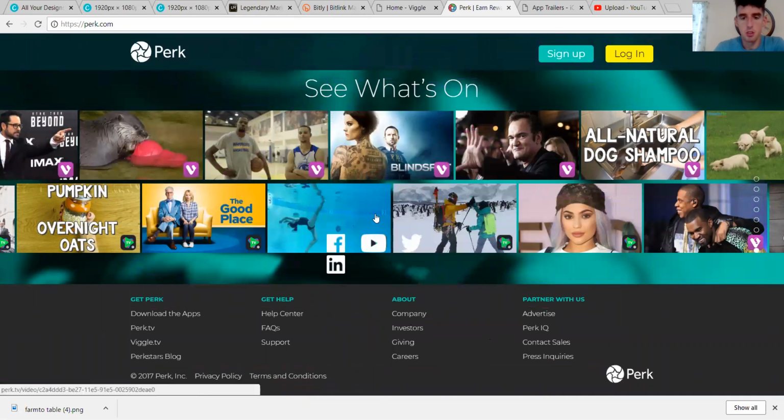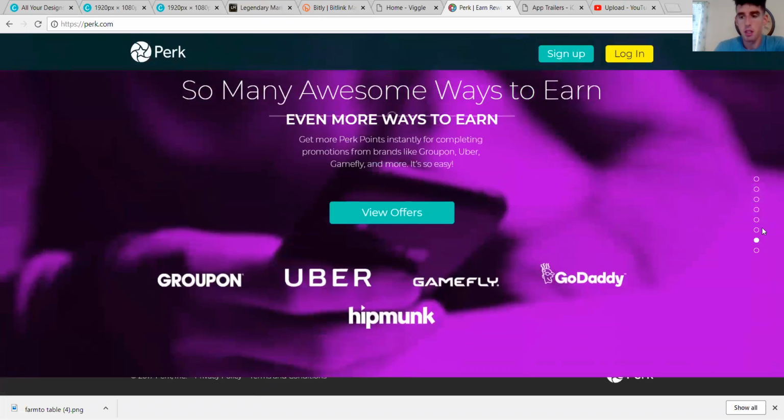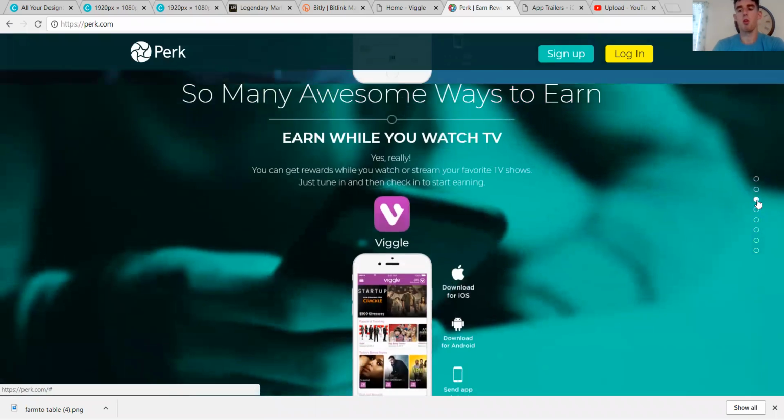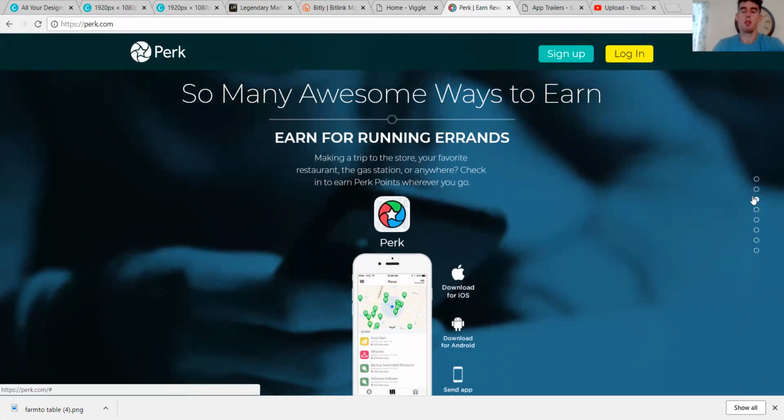These are just some of the TV shows that are on here. And that's Perk, guys. Like I said, I like Perk more than Viggle because it has a bigger market and bigger options, instead of Viggle, which is just TV. This has running errands and going to stores and earning points when you go there, right? But if you can do the two, the more the better. The more the better, and you can start building a lot more money, a lot more traction once you keep doing it over and over again.